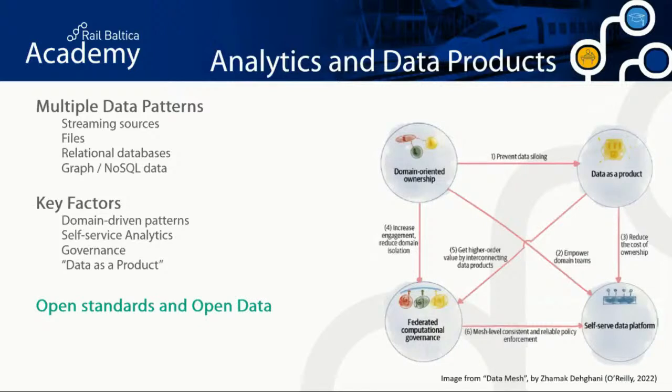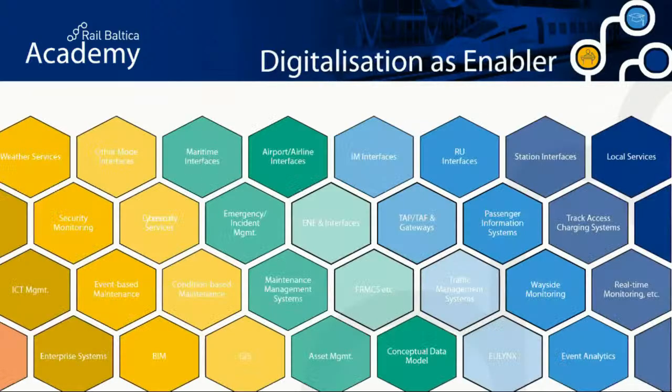Open standards will support open data, and that will support the full digitalization. So again, looking at digitalization, we have to think digitalization is the enabler for most of what we're talking about this afternoon. But it's not just digitalization. It's standards-based digitalization.